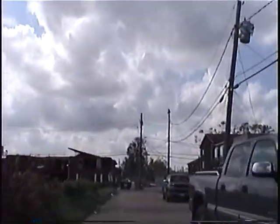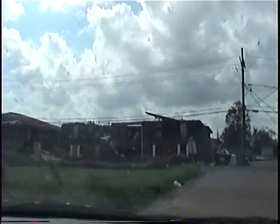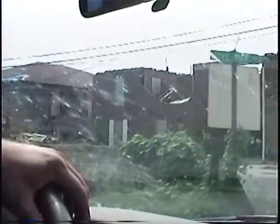You can see inside people's houses. I mean, it's just bugs all over the window. Fine, whatever.